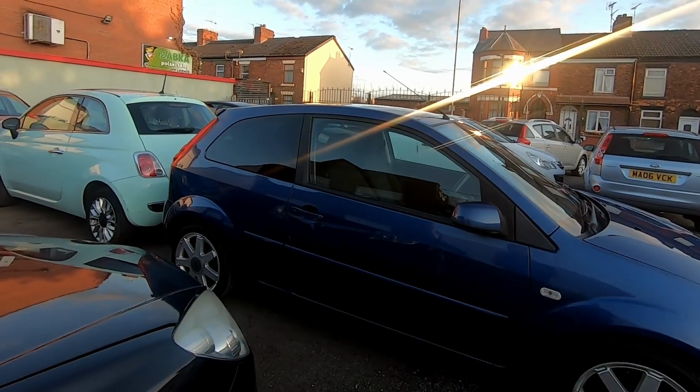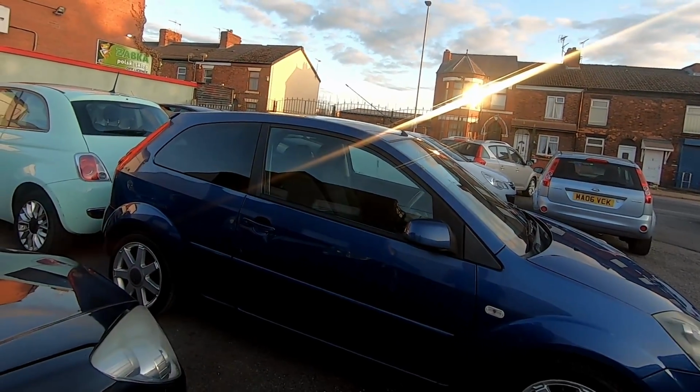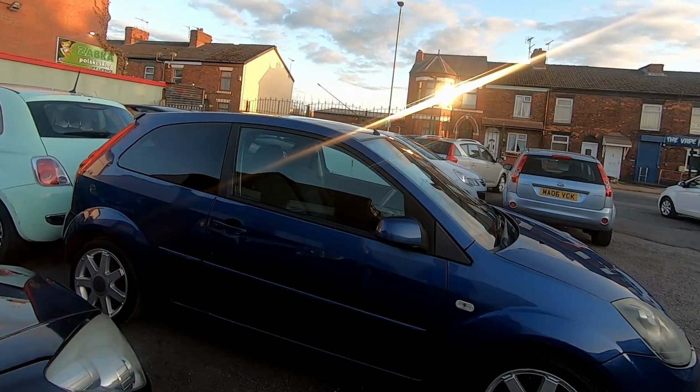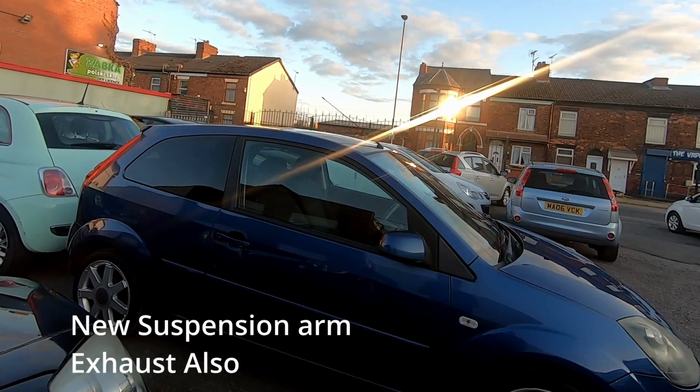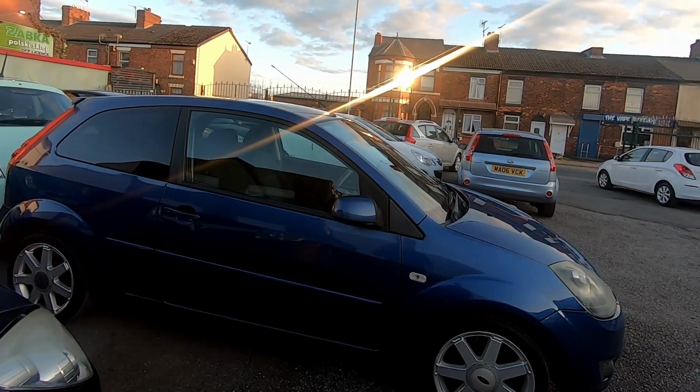We had to put a boot release on it. The seat handles are gone. We did a service on it, a ball joint, a shocker, all sorts of things really. A couple of tyres, but we haven't spent a lot of money on it because these parts are really cheap. Luckily, the cam belt had already been done by someone else previously, so that didn't need doing.